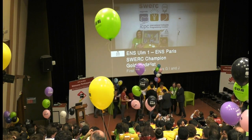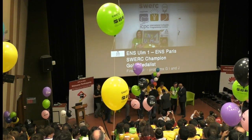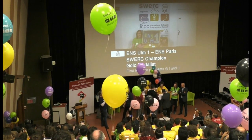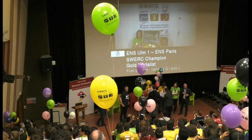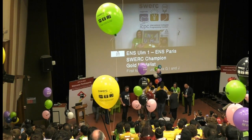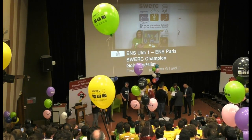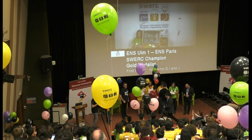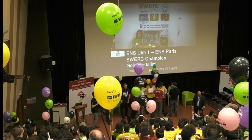And so, for the first time at SWERC, we have a cup, we have a trophy. This trophy goes to the SWERC champion, but it's not for them to keep, it's for them to bring back next year when they are back to SWERC. It's a good thing that it goes to a Parisian team because it would have been very awkward to carry in a plane.